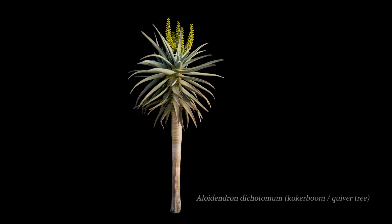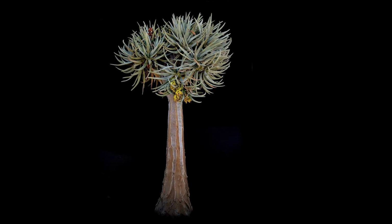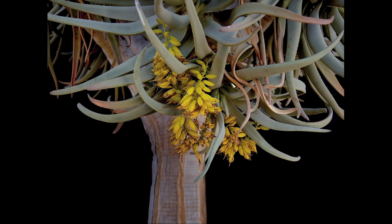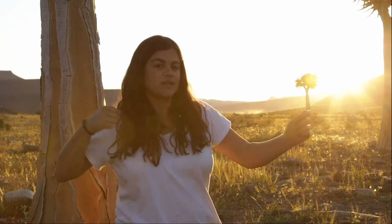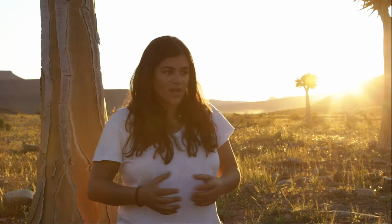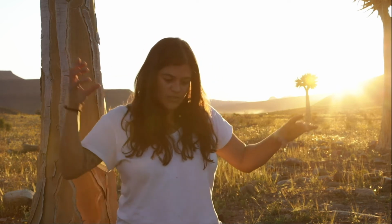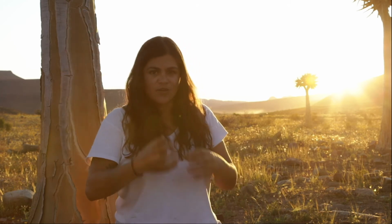For example, with the kokerboom, the bushman, it's called the quiver tree. It's a tree aloe that's indigenous to South Africa, and I know that there's a rich history with the Khoisan, and they used to use these trees to make their quivers for their arrows, hence the nickname quiver tree. Another amazing piece of information that I love telling people, which I read online, is that if they wanted cold water while they were out on their hunts, they would cut down one of the branches of the trees, and they'd pour water through, and by the time it came through to the other end, it would actually be ice cold water. So it was their way of refrigerating their water.